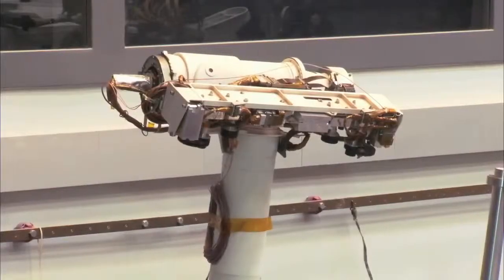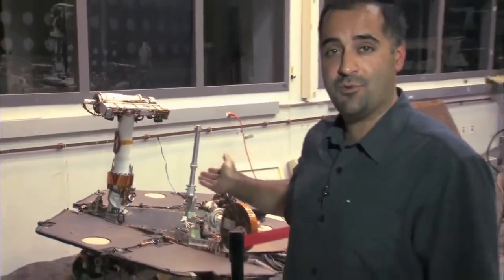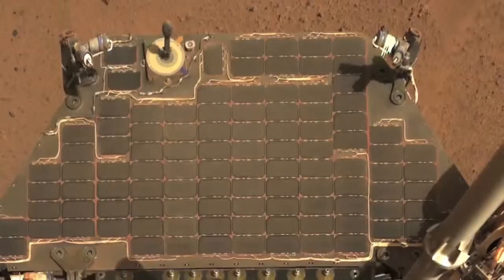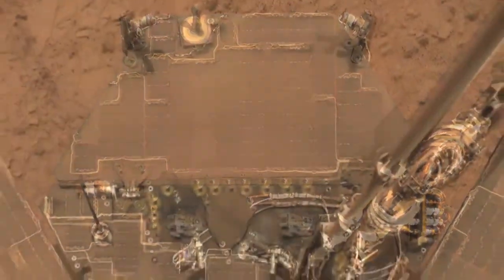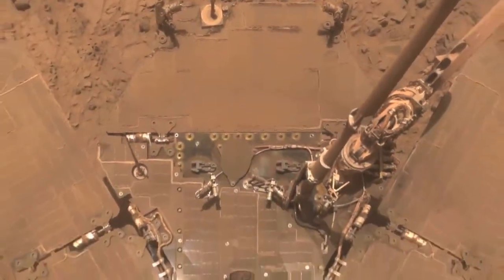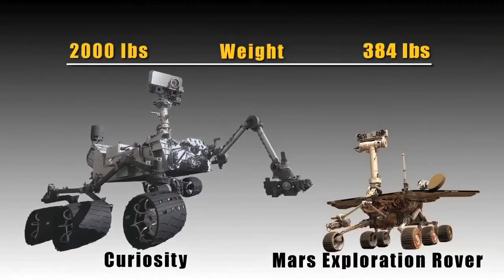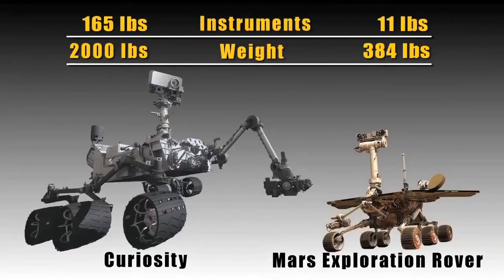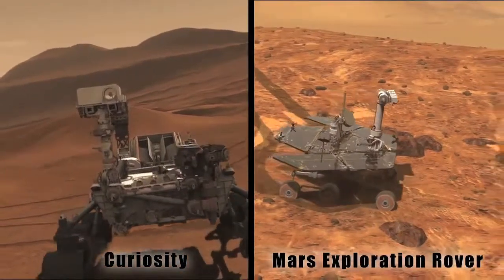So a lot of people wonder why Curiosity doesn't have solar panels like the Mars Exploration Rovers, Spirit and Opportunity. The Mars Exploration Rovers often found themselves short on power as dust settled on their solar panels. This was especially a problem in the short days of winter. Curiosity is 2 times bigger, 5 times heavier, and has 15 times the weight of scientific equipment relative to Spirit and Opportunity. Like those rovers, Curiosity surveys the landscape and examines rocks up close.